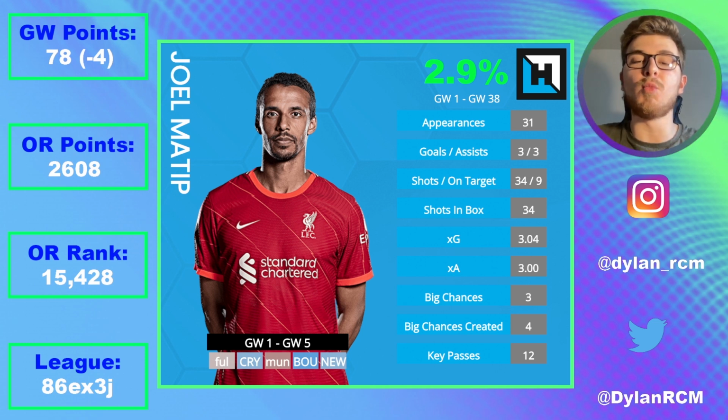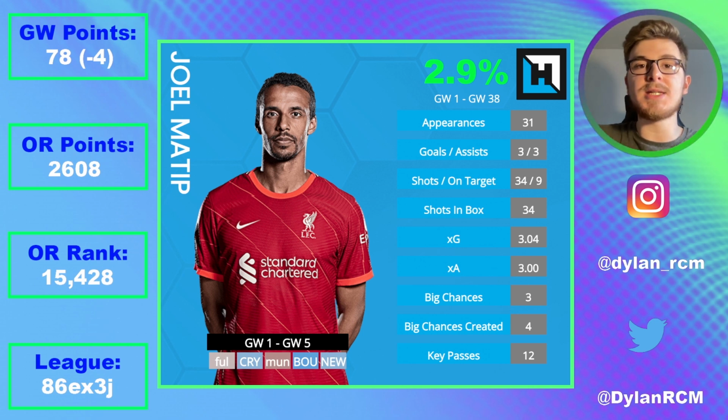The main concern would be, will Klopp actually continue with his policy from last season where Konate played in the Cup, such as the Champions League, and Joel Matip predominantly plays in the Premier League. If that's the case, then that's great news for Joel Matip and he becomes a serious FPL option. Otherwise, I would definitely be put off, but we're not going to find out until we see the lineups in game week 1, so it's going to be very difficult to see.